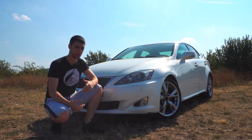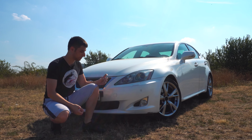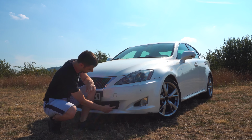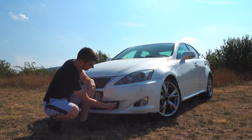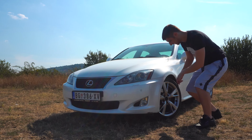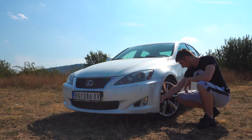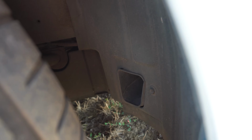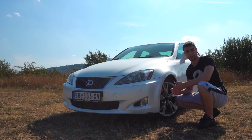Now, another cool feature that this car has is a small tunnel to cool the brakes. Now, it's not that big. I mean, the tunnel starts in this area, and then it goes right through the car and exits where the wheels are, somewhere here, and its direction is, of course, to cool the brakes down.